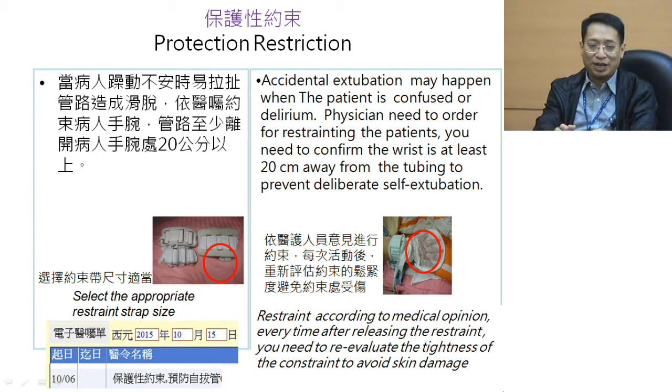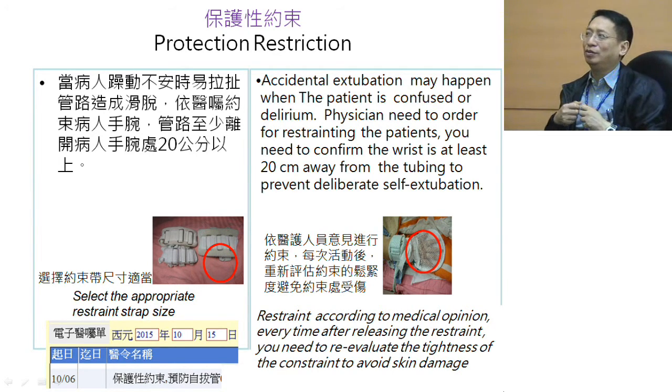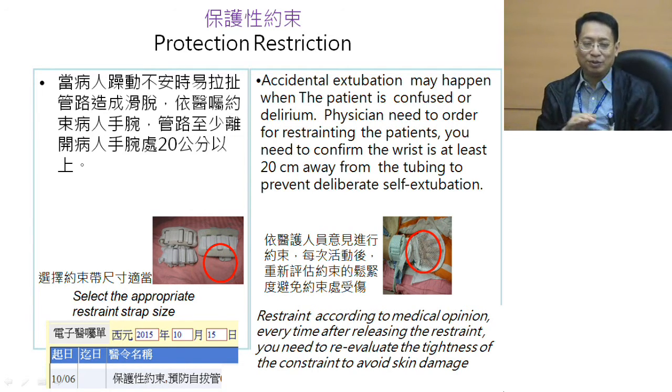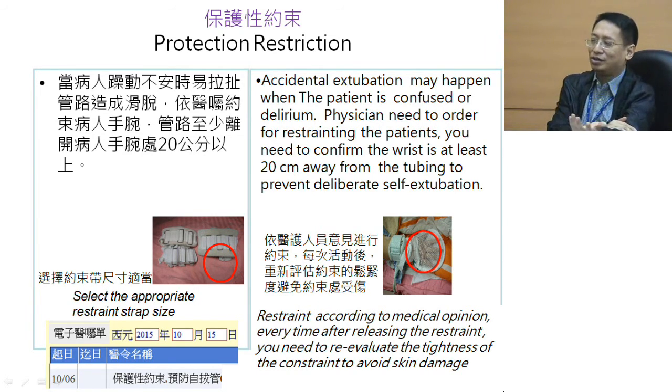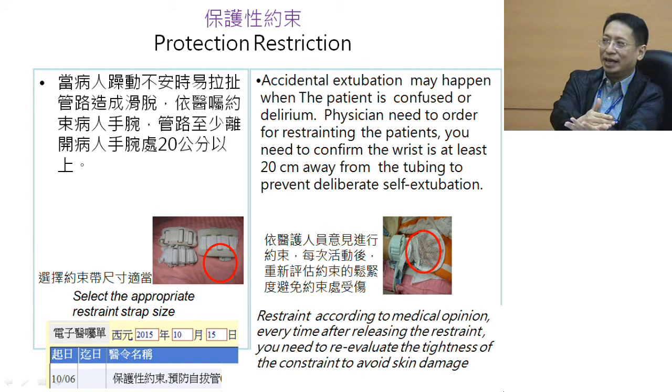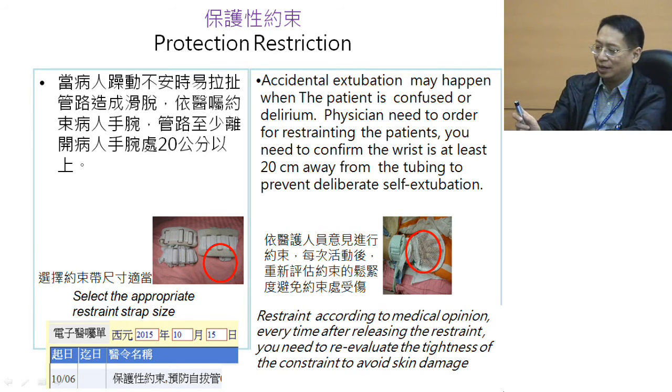Next we'll talk about protective restraint. Accidental extubation can happen if the patient is confused, delirious or agitated. So sometimes we need to restrain the patient in a more adequate way. The very important part is you need to confirm that the wrist is 20 centimeters away from the tubing. That part is far away, so the hand will not go over there to pull out the tube. You can see in the photograph right here. Every time you restrain, you have to make sure that the position and distance are correct.